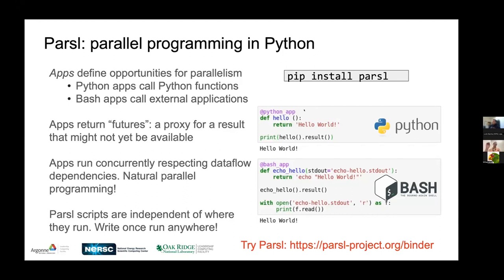def hello, return hello world. So basically all you're doing is saying, all right, this hello function is something that I want to perhaps at some point during my application execution run concurrently. So it supports, I said Python only, but it also supports Bash apps, right?